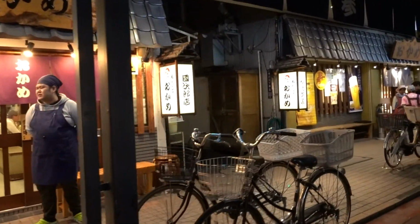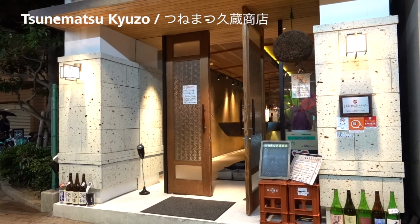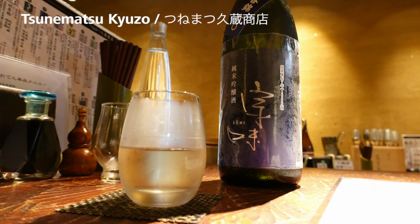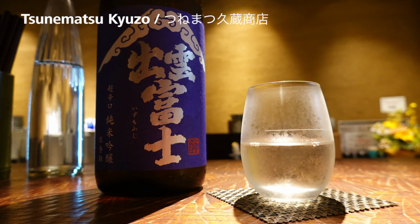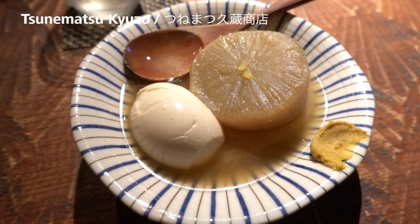If you're there at night time, there are more variety of places you can enjoy. There's a stand-up sake place called Tsunematsu Kyuzo, where you can try many different kinds of local sake. There are sake meisters and they can recommend what type of sake to enjoy. They have some nice izakaya food you can enjoy with sake.